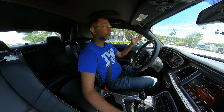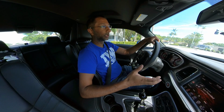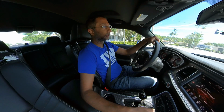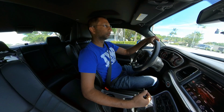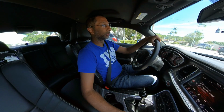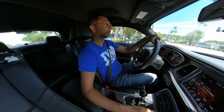Fully loaded, there are 1,000 of each of these last call models being made: 500 in narrow body, 500 in wide body. The color scheme on this one is Destroyer Gray with the pinstripes. We'll talk about pricing a bit more, but it's pretty much your standard Scat Pack with a shaker hood. It'll be a special edition model, 1,000 units, so whether those will hold their value, most likely so. This is the last of a run, the last of an era here.